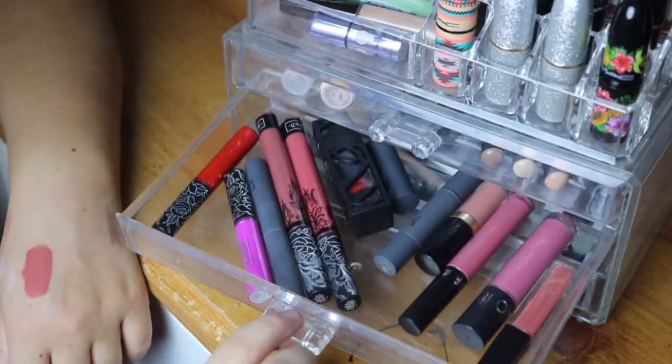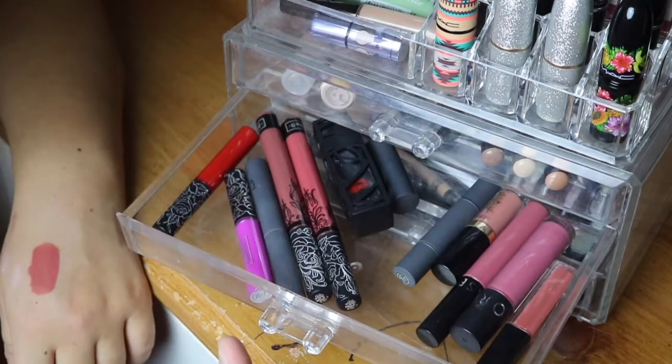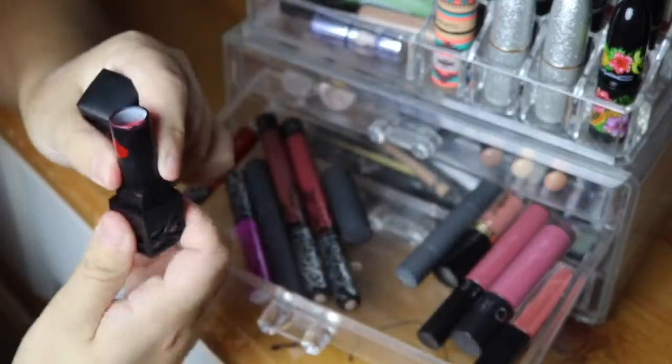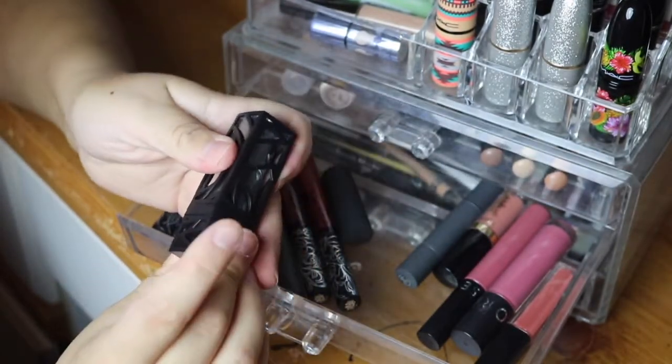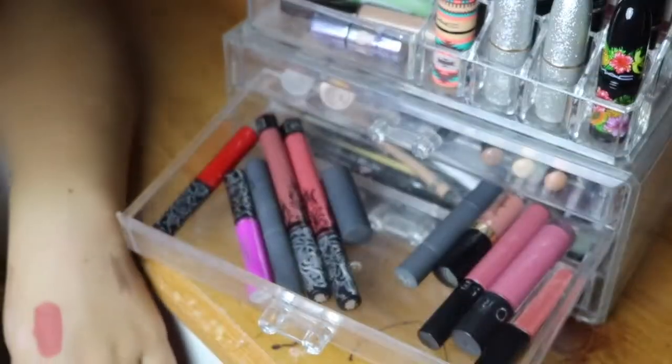Next door down is just some random lippies. I think I'm going to keep everything in here except this. This is from the Lip Bar, and it's just an intense color that I'd never wear. Packaging is big and bulky. It's just time I get rid of that.